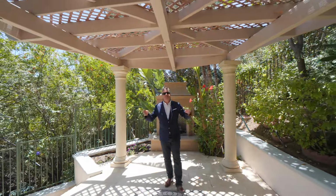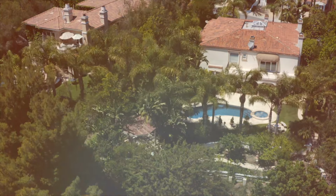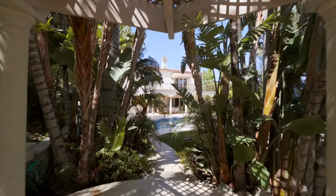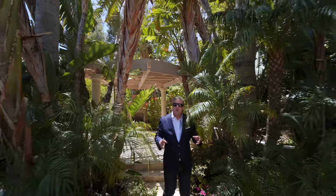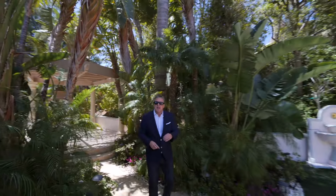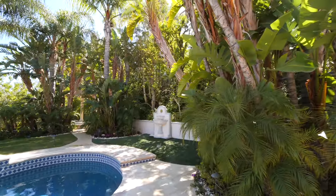Now the garden gazebo is peaceful, it's serene. Afternoon tea out here? Maybe. It's like a botanical garden. Look at all this beautiful foliage. The owner is a serious green thumb, and there are over 20 varieties of fruit trees and citrus on the property.